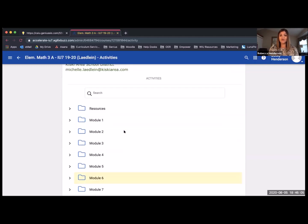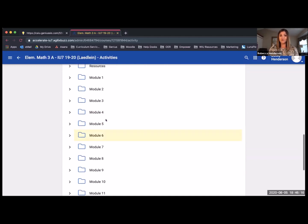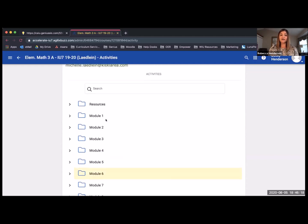Full year courses come in 2 semesters so as to not visually overwhelm students. So you'll see here, this is semester A, the first half of the year. There are 18 modules. Each module lasts 1 week. So the content within each module is a week's worth of content.